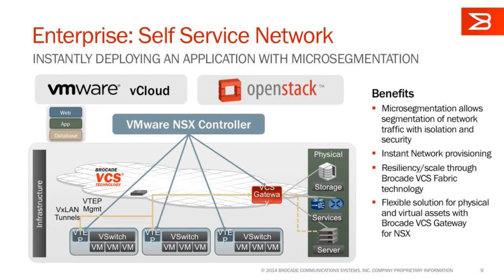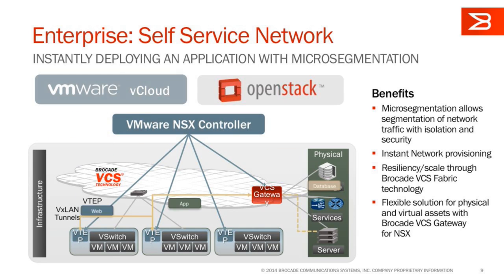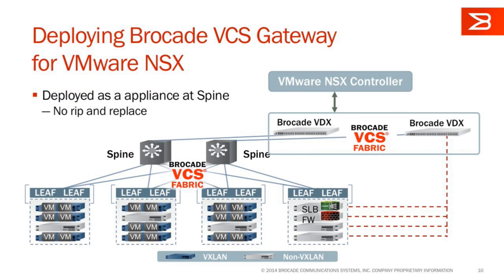You would use an orchestration platform such as vCloud or OpenStack to deploy your tiers on your virtual and physical infrastructure. And then you would use VMware NSX to provision a gateway and a virtual network that would span all of your tiers across your virtual and your physical infrastructure.